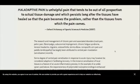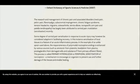underpin your clinical reasoning. The research and management of chronic pain and associated disorders. So this is your neck pain, pelvic pain, widespread pain, something in my shoulder hurts pain, chronic fatigue syndrome, tension headaches, osteoarthritis, tennis elbow, non-specific arm pain, patellar tendinopathy, or any tendinopathy. We are going to be covering tendinopathy.